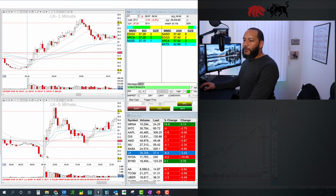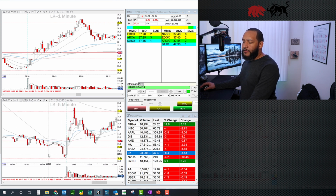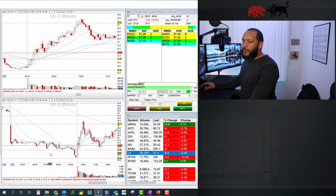So let's take a look at LK. LK this morning was really nice. Again, a lot of stocks were gapping down, and this one's gapping down quite a bit as well. As you can see here, just a lot of red from the market selling off.